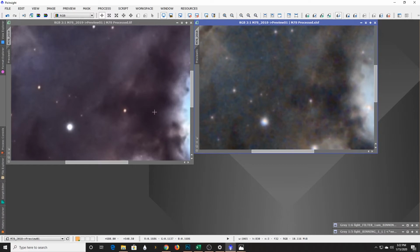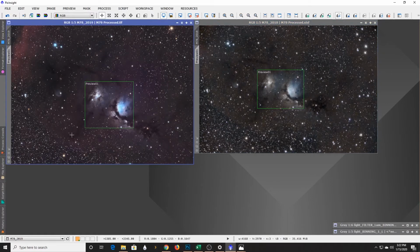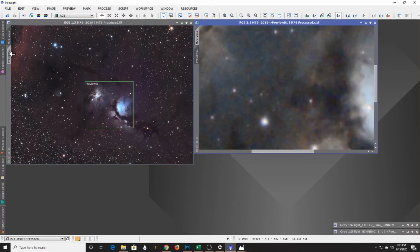One of the things that I think is really funny is that these two images, the one from 2018 was taken with a one-shot color camera, and 2019 was taken with a monochrome camera. Both ZWO cameras, but slightly different sensors. And as you can tell, I think I've got better color in the 2019 image than I did even in the 2018, even though this was a color camera. And I'll get into why that is right here.